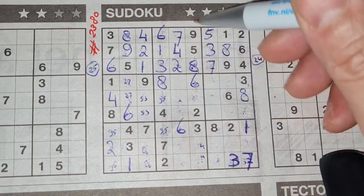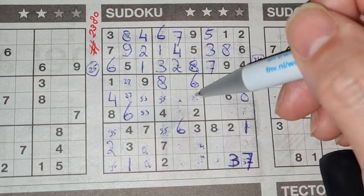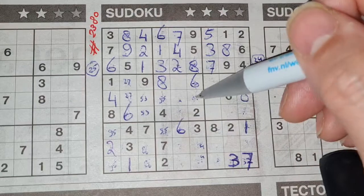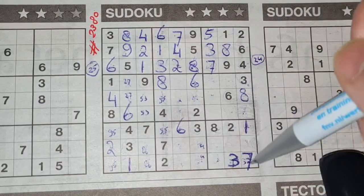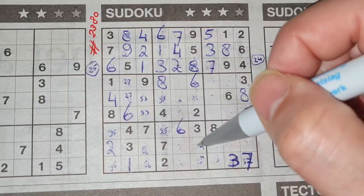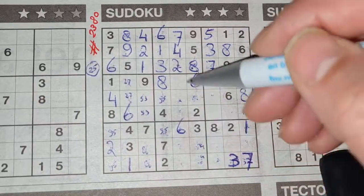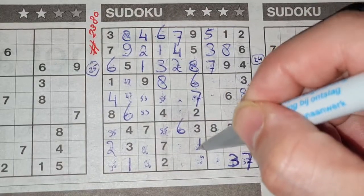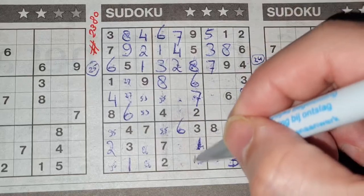3 missing numbers in this column. Those missing numbers are the 1, the 4, and the 7. And look, we have a 1 and a 7 there. So no 1 and a 7 in this box. The 1 and the 7 goes in those two boxes. We already have a 7 there, so no 7 there. 7 should be here, and the 1 goes there. 1 box left in this column for the number 4.